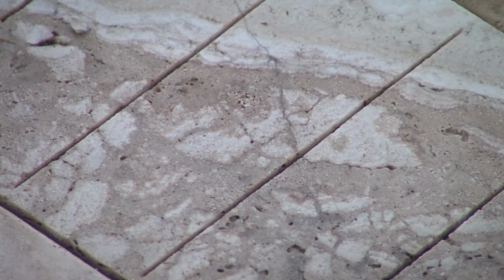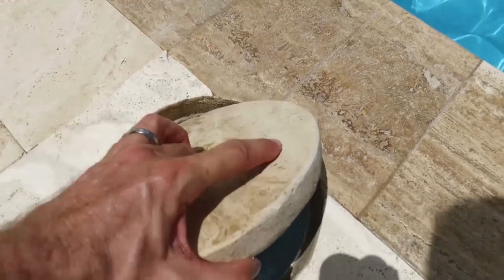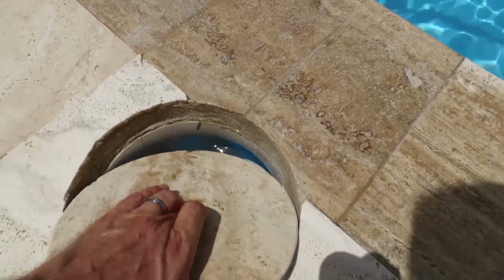And then also the skimmer lid, which is typically a plastic piece on the pool. We just throw away that plastic piece and cut out a piece of travertine to make your lid out of.